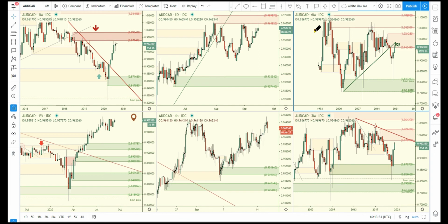Okay. Now we look at the Aussie Cad. What do we see with the Aussie Cad? Massive supply being contacted. 6-month supply. Now remember what I was saying. Momentum just doesn't shift overnight when such a higher time frame area of supply is contacted. It'll take time, but we are seeing potential weakness with the Aussie, and we can see that the Aussie Cad is also in line with that.